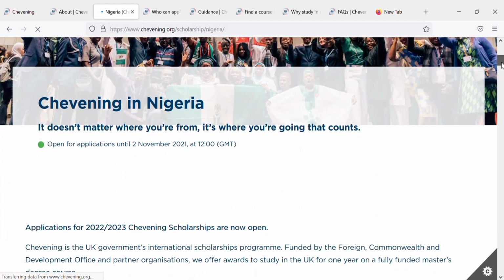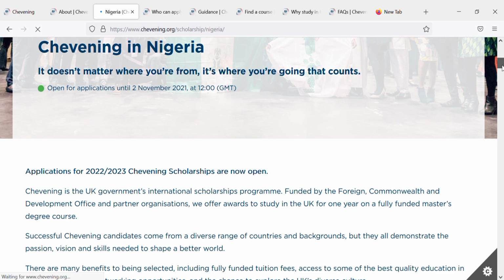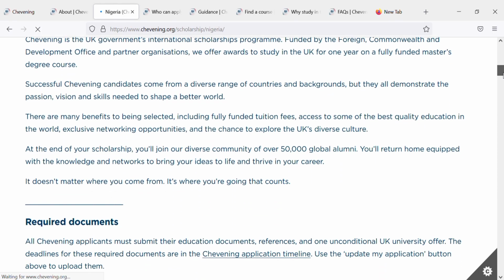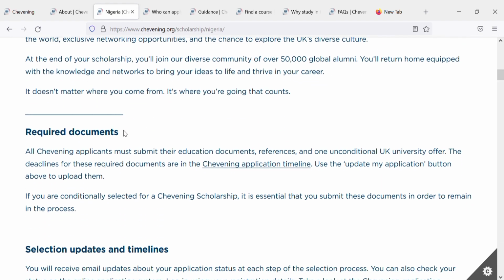So when you click on Nigeria, it tells you it doesn't matter where you're from, it's where you're going to. The country page narrates everything and tells you about the Chevening scholarship. Here you find your required documents. All applicants must submit their documents, references, and one unconditional UK offer. The deadlines for these required documents are given. Use the update my application button above to upload them.